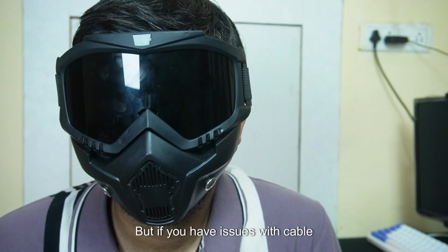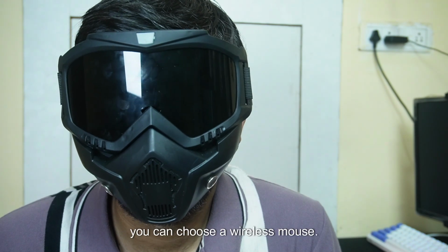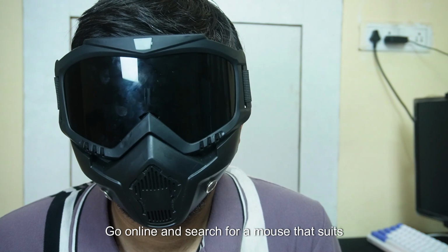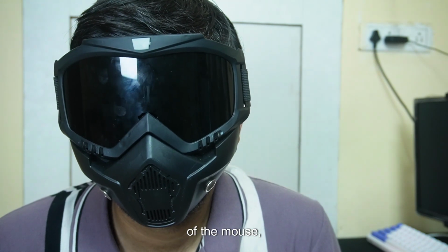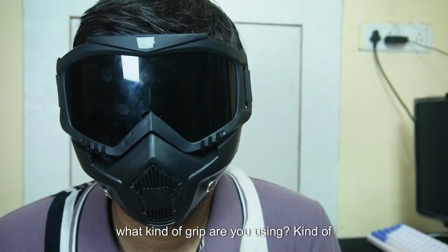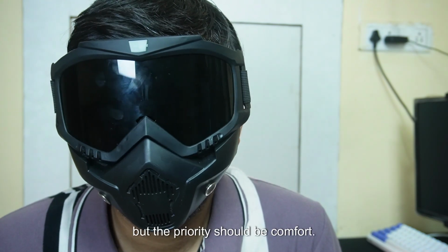But if you have issues with cable management, if you have to constantly manage your cables while you're playing games, then you can choose a wireless mouse. Otherwise, a wired mouse is fine. Go online and search for a mouse that suits your needs, the budget, the weight of the mouse, the size of the mouse, the grip type, what kind of grip you are using, and what kind of mice fit that. Do your research, but the priority should be comfort.